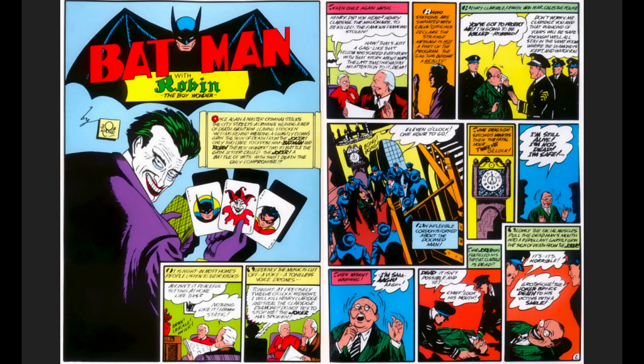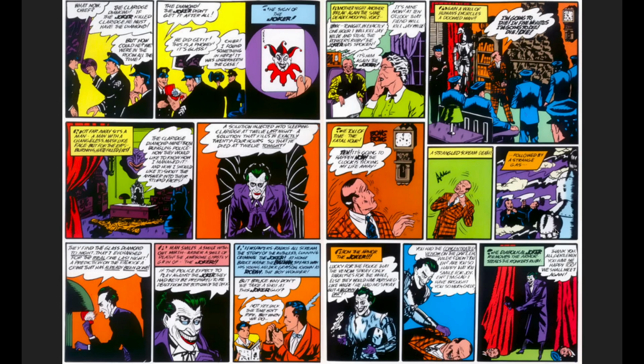So immediately, this method that the Joker used to kill his victims, leaving their faces, the muscles stretched into a ghastly grin. Very disturbing right from the start. And then we find the Joker's calling card, the sign of the Joker. We see here the Joker.